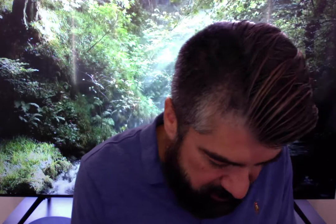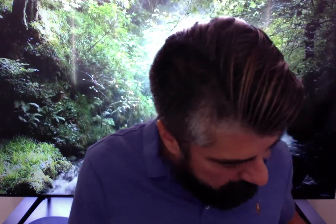Lipids, page 328. Got a couple of minutes here. Let me see if I can squeeze lipids in really quick. Lipids, right-hand side, 328, 23.3, a little bit towards the bottom.